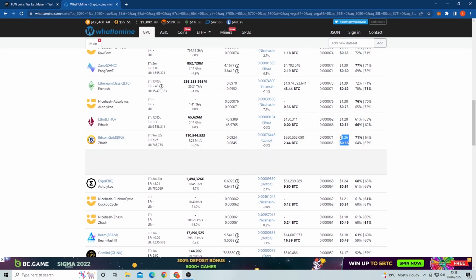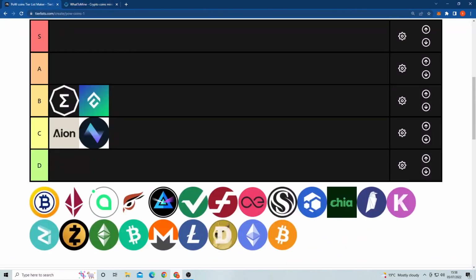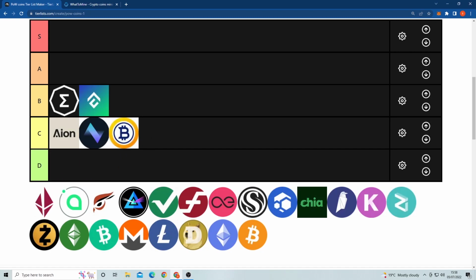It's sitting at around 56 cents in profitability from a 3090, but it doesn't really fill many use cases. It's kind of just a piggyback off Bitcoin, just to make it into a cash version. So I'm just going to put it at C tier.